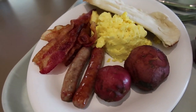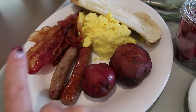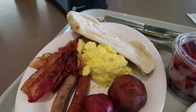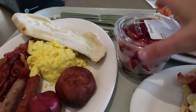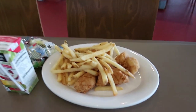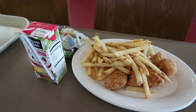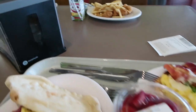Landon got the breakfast plate that comes with roasted potatoes, sausage, bacon, eggs, and I believe that is also naan bread. And then we bought a little thing of strawberries. And Adeline chose the kids' chicken nuggets and french fries, which comes with apple slices and a drink.